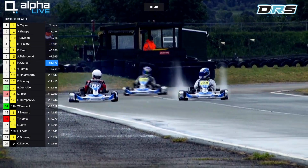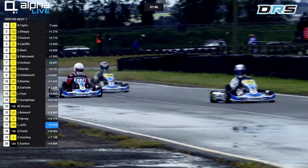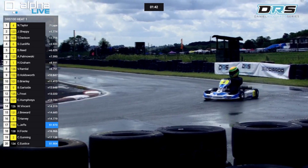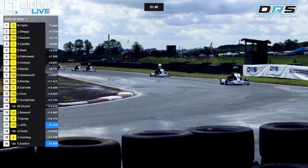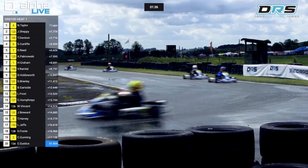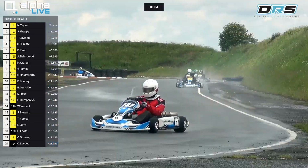Into Cafe Corner. And up at the front now there's Owen Johns in cart number 137 going a lap down to the race leaders, and he's very sensibly staying out of the way. So Taylor leads by 1.7 seconds from Sheppy. Davison 3rd, then it's Cunliffe 4th, Reed 5th, Palmowski 6th.